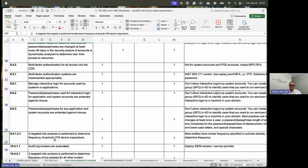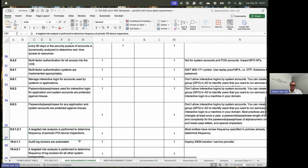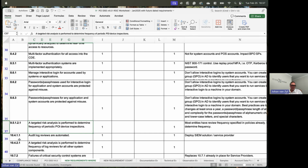So while the previous standard says you must inspect the devices for tampering and substitution, they now want you to draw up a TRA just so that you can say, well, for my devices that see lots of customers pass by, like a till point or self-service device, my frequency of inspections are going to be more regular than devices, for instance, that are just sitting in the admin office and taken to the floor when the other devices fail. Right, audit logs reviewed, and we now skip to requirement 10.